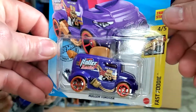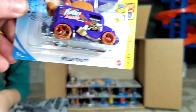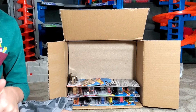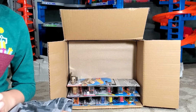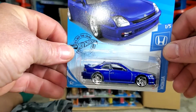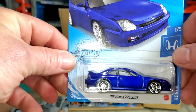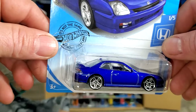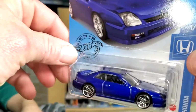Roller Toaster, Fast Foodie series. That's my favorite. Guess what? All the series are my favorites. You really like the Fast Foodies, though. Yeah, but what I like the bestest of the best? What? Street Beast. Yep. New color of the 1998 Honda Prelude. Oh, I like that blue from the Honda series.